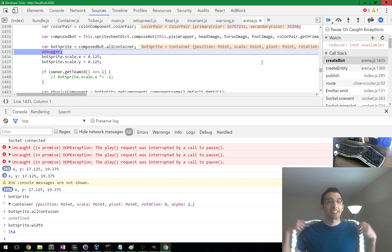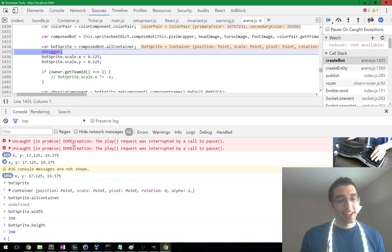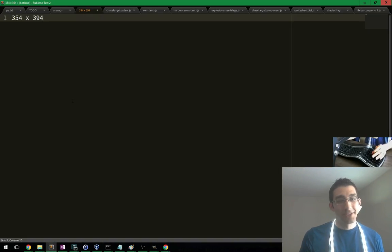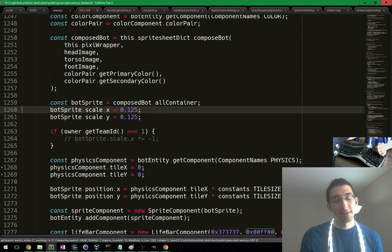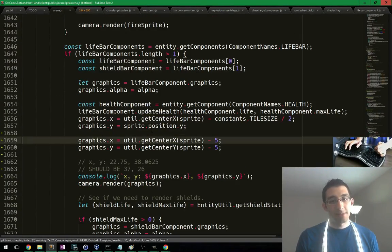Oh, because we have a scale applied to it. Oh man. No, you gotta be kidding me. So this is off by a factor of like 8? That wouldn't make any sense. Oh, why didn't I do this before? So width and height is 354 by 394. Oh man. Or 390. So scale is 0.125. Yeah, so when you get the center X of something, you actually need to figure out what the scale is first. Otherwise, none of that's going to work, huh? But then, why? The part that doesn't make any sense.